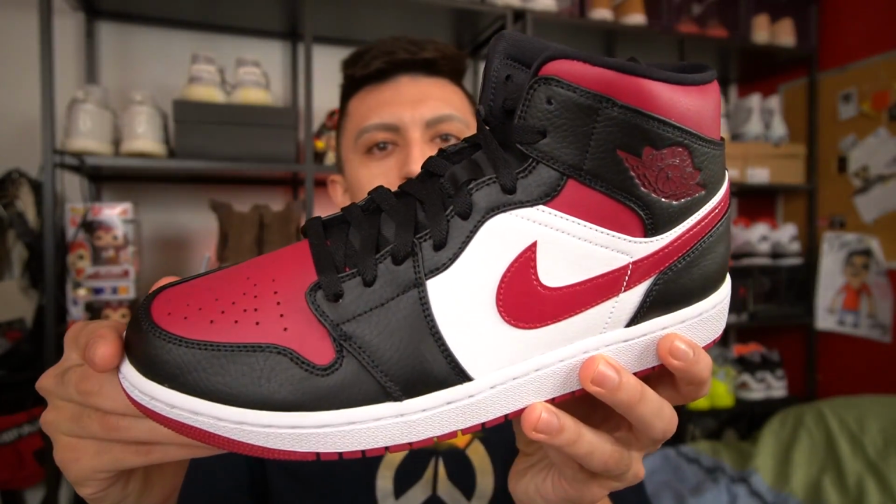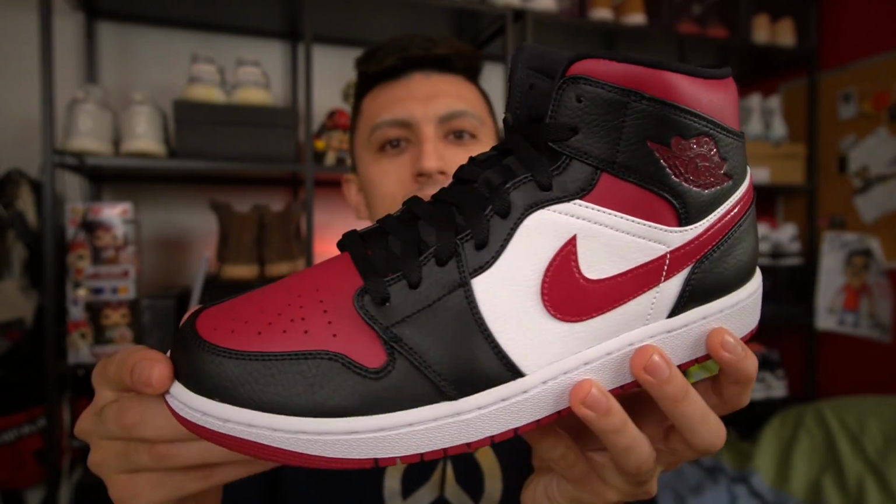But this pair, number 9, I actually picked up at the Foot Locker on Yonge Street, downtown Toronto. They just stocked them at a bunch of retailers like Foot Locker, Champs, Foot Action, for example. These are the Air Jordan 1 Mid Bred Toe. Now, this is the color blocking I wanted the Shattered Backboard Mid to have, with the color on the toe right here. This is what I'm talking about.